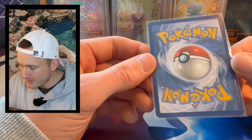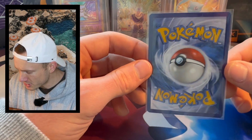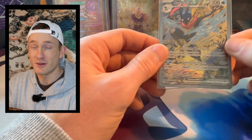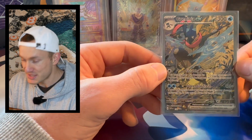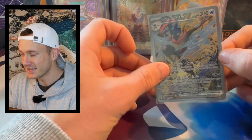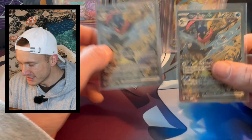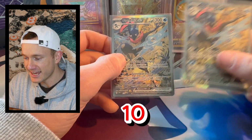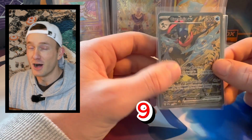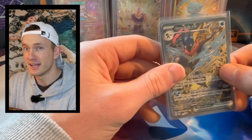But now I'm thinking about it, because these Greninjas are going for like $200 on eBay, PSA 10. Don't tell anyone I told you that, because I want to get heaps done and sell them all. But yeah, anyway, I'm hoping that this one will get a 10, and then this one here, just because of that corner, might get a 9. But I'll take the two, so one 10 and one 9, that's my prediction.